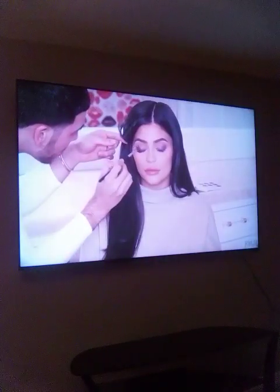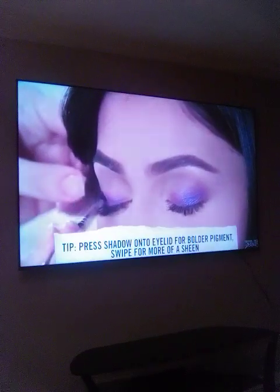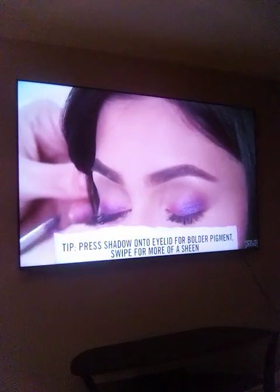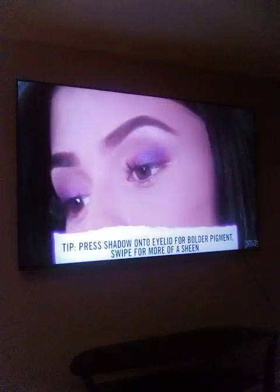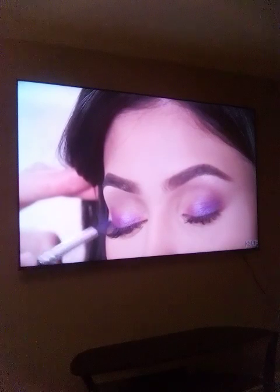Depending on the way you apply these pigments onto the eye, the pigment of the eyeshadow will lay differently. So if I'm pressing the eyeshadow onto the eyelid, a lot more of the payoff of the color will show up. If I swipe it, you'll get a really nice dust of the sheen of the blue undertones that come out, which is really good to know for versatility.